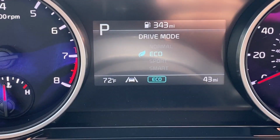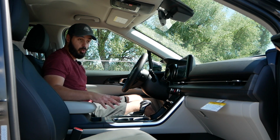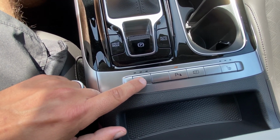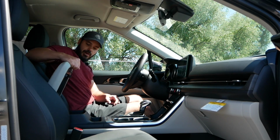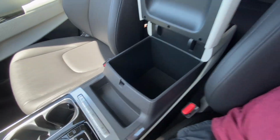In the silver piece, you have the settings for the heated seats. This specific one does not come with the cool seats, but it is an option for the Carnival. You also have the button for the cameras. By pressing the center button, you have the backup camera, but no 360 view in this specific Carnival. Moving further back in the center console, you have a big armrest with a pretty big compartment for storage in the center.